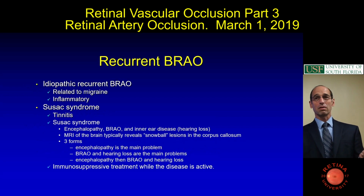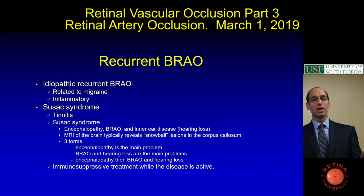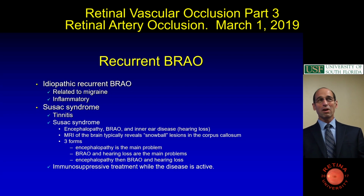And then there are some syndromes. So there's recurrent branch artery occlusion syndromes. There's two. There's idiopathic recurrent branch artery occlusion, which is sort of linked to migraine and probably inflammatory. And then there's Susac syndrome, which you probably don't need to know, but he is a neuro-ophthalmologist in Winter Haven who happened to have named a syndrome, so he's got a syndrome name for it, which is kind of interesting.